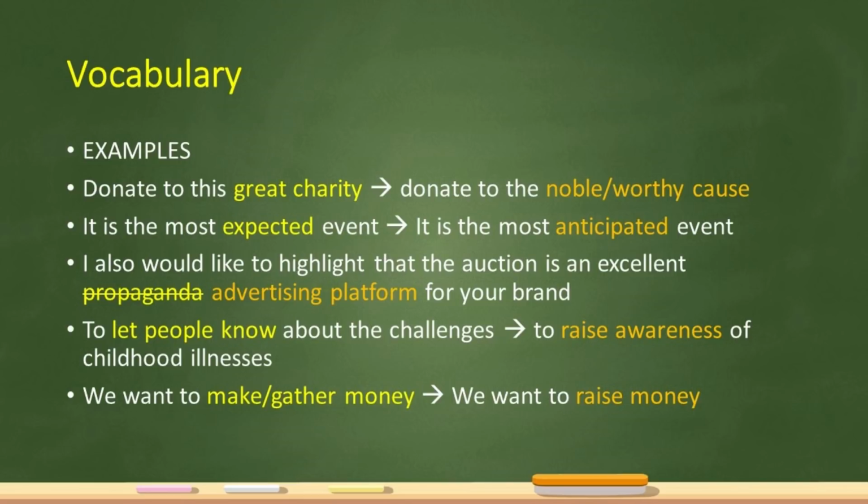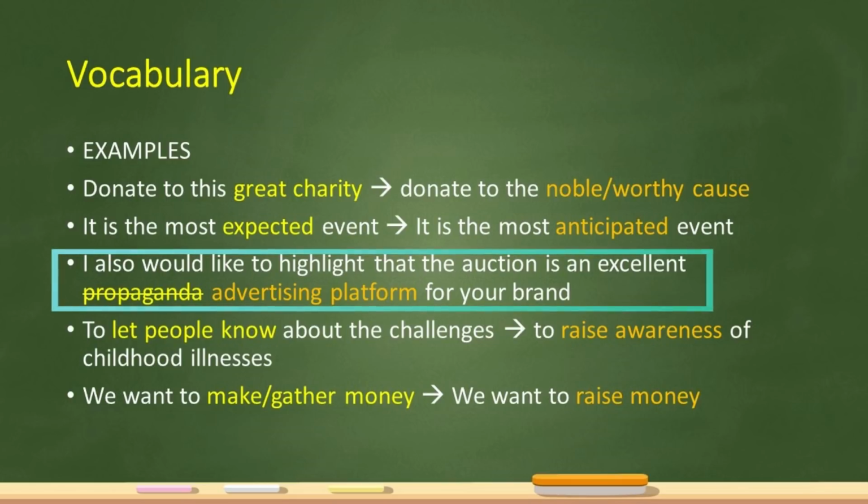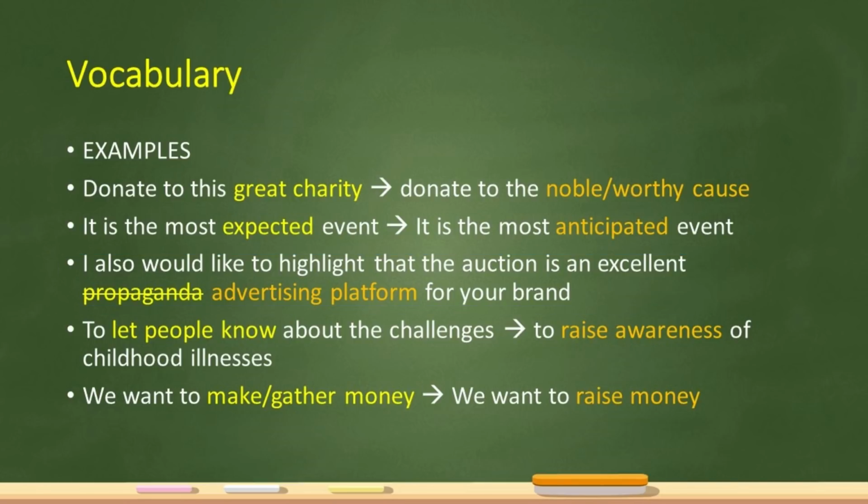Another one, it's just a problem of using the right word. The person used the word propaganda rather than advertising platform in this case. Propaganda usually is a piece of information that is spread to others, but typically the purpose is to mislead others. But in this case, we're just talking about advertisement, not misleading, not lying to people. So we should say, I also would like to highlight that the auction is an excellent advertising platform for your brand. Here are some other examples showing the importance of your word choice.